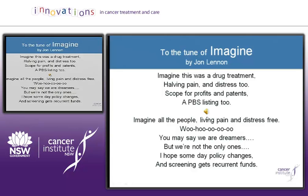I hope someday that policy changes and that screening gets recurrent fund.